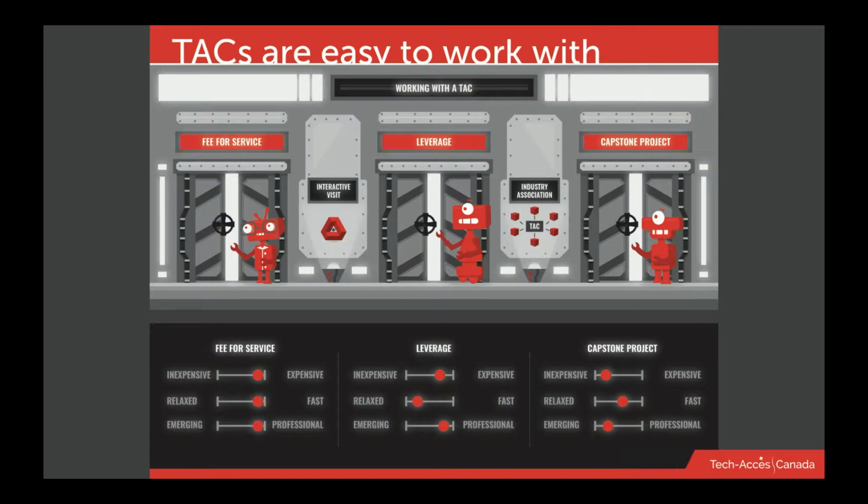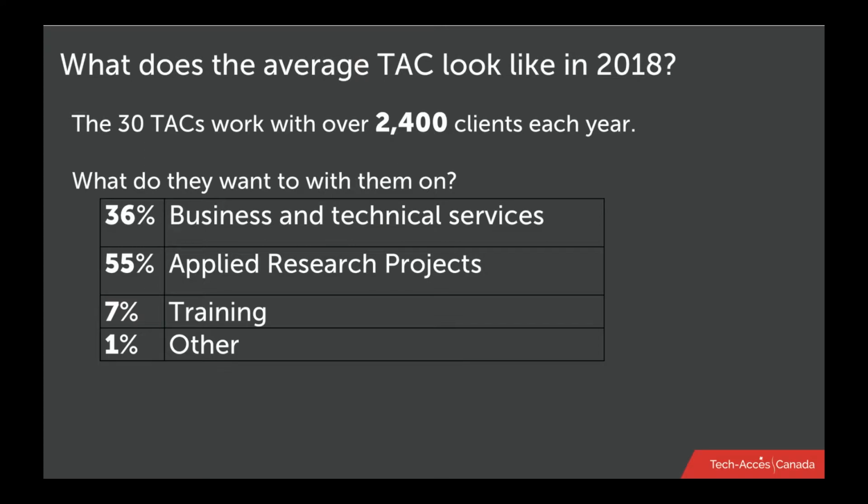the profile of the companies they work with to give you an idea of the companies. So these are some data from 2018. We're still updating this year's data because we went from 30 to 47 TACs in March, so we've got to wait a bit to get new updated data.